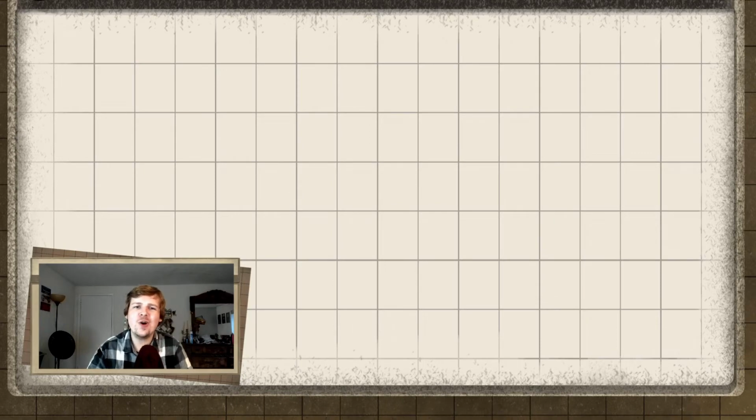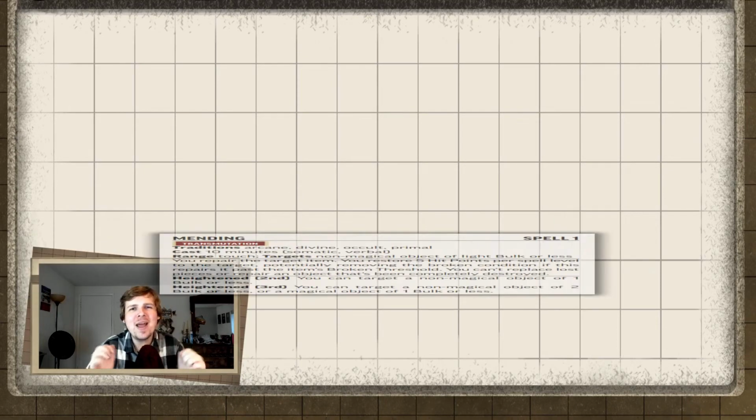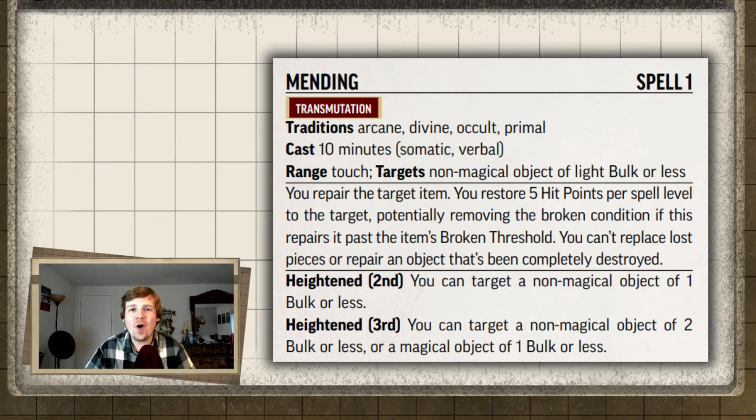As one of my friends so kindly pointed out, the mending spell. Available to all spell domains, the mending spell is exactly that. It's a healing spell for objects, like cake. You just restore 5 hit points per spell level to the target. So as a level 1 spell, it just restores 5 hit points to any object. You can cast this on that broken cake. You can cast this on your fighter's shield that maybe got a little beaten up during the fight.